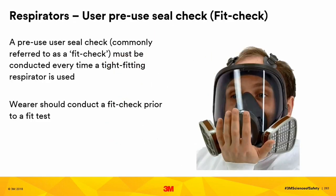What you can do in the interim before you get a fit test is to do a user pre-use seal check. And it's very simple to do this. For disposable respirators, cover the front of the respirator with both hands. For unvalved respirators, exhale sharply. And for valved respirators, inhale sharply. If at any time you feel air leakage, it means you do not have a proper seal.